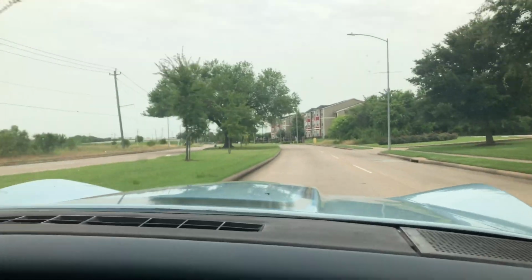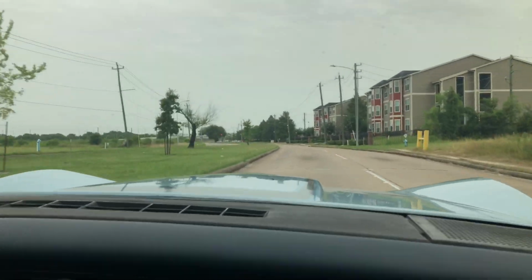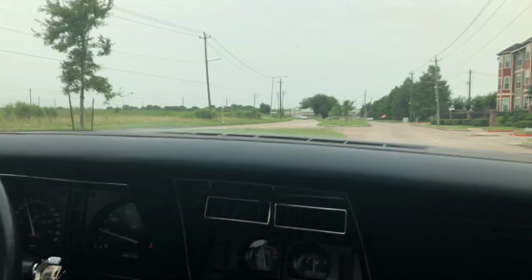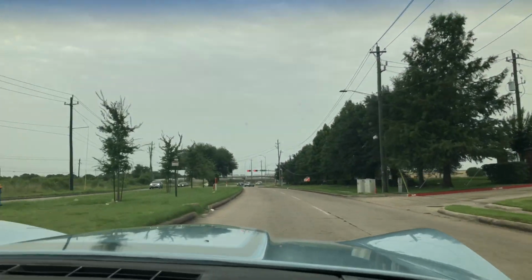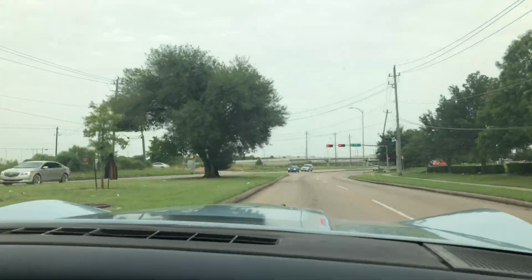And he's definitely more mechanically skilled than I am. I kind of learned a lot of stuff from him. But definitely take good care of it. Pleasure to drive, and I'll let you guys kind of enjoy riding in a 1982 Corvette.